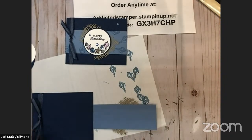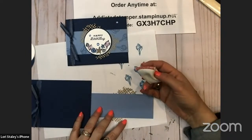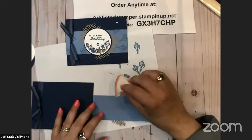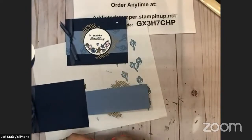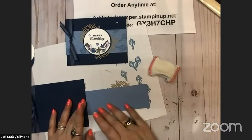She was a good mom. She really was. She was the best. She introduced me to Stampin' Up. So 20 years later, almost, August 5th, it'll be 20 years I've been a demonstrator. It's my full-time job. I don't think she thought that was going to be the outcome.